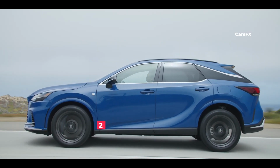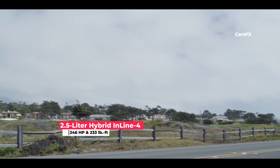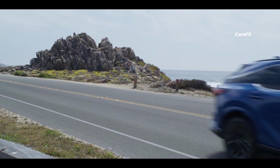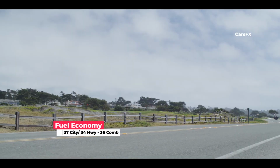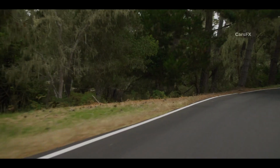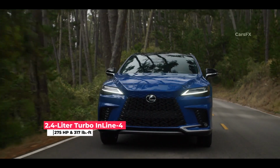It includes a 2.5-liter naturally aspirated inline-4, 2 motors up front that help power the wheels and vehicle accessories, and a third motor at the rear axle to create all-wheel drive by kicking in when front-wheel drive slippage is detected. Another upside is exceptional fuel economy for a midsize SUV, 36 mpg combined, or 12 mpg better than the new 2.4-liter 275 horsepower turbocharged inline-4 found in the RX 350.